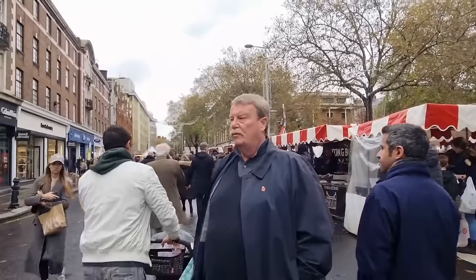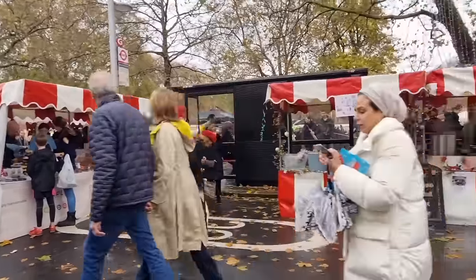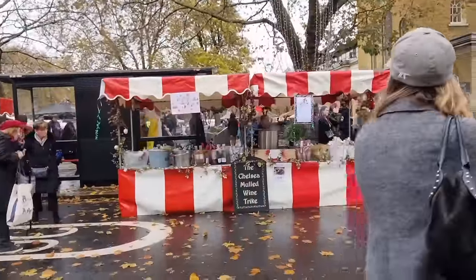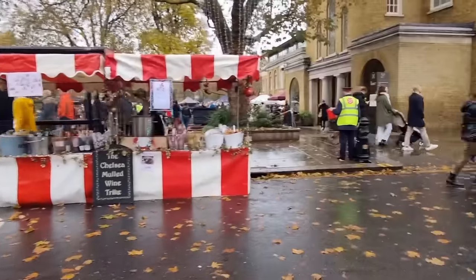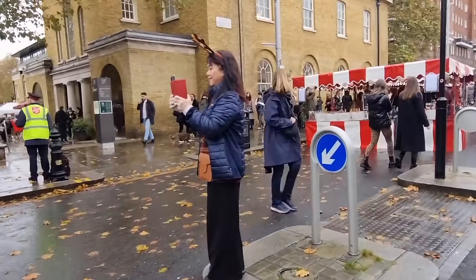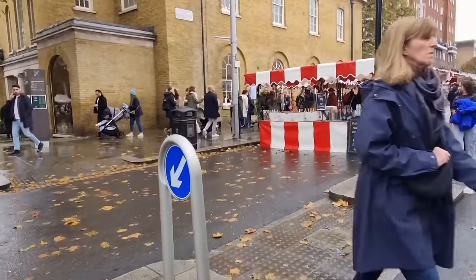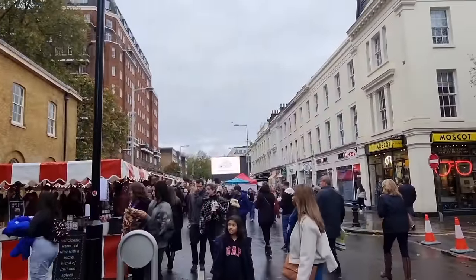So here's a shot of everything going on at the moment. There's a beautiful smell of mulled wine, so I'm going to get one. Can you see it? How gorgeous. I know where that store is now. I will be frequenting that a lot today. I absolutely love mulled wine. So let's just give you a little look, they're all down there as well.